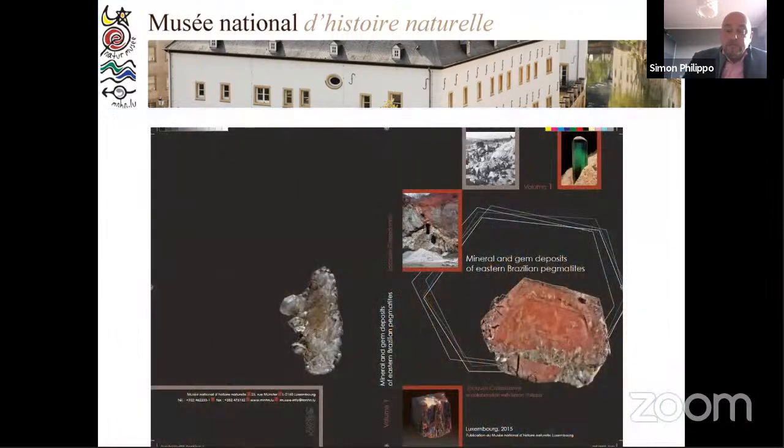Here is the front desk of the book. The book is in 2 volumes, and it's a very good reference for minerals and gems from the eastern Brazilian part, so from the area of Rio, Minas, Bahia, and all the Nordeste area. You have a lot of information in this book.